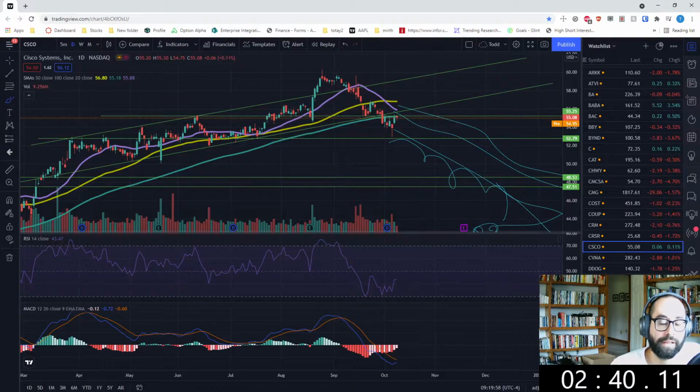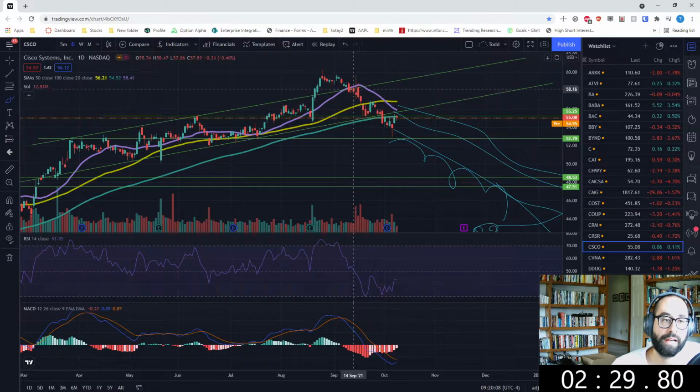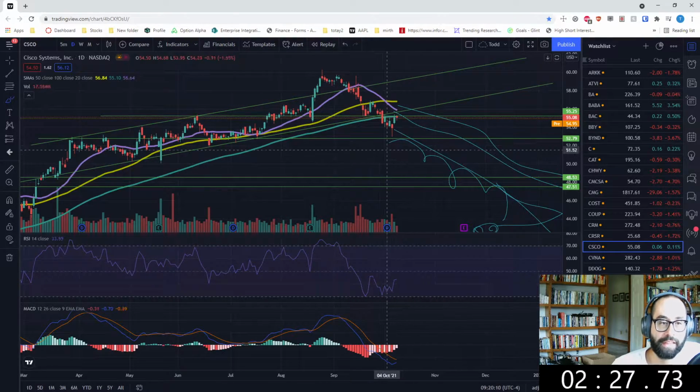Cisco, to me, is an older business. I lump them mentally in with IBM. So it's not something that, again, I want to hold long term. At this point, it does look like they're failing and they could be riding the SMAs down. Now, I drew it under sort of the 50 or the 100-day here, but I was more illustrating a point, that it can roll down the SMAs until it finds its bottom.